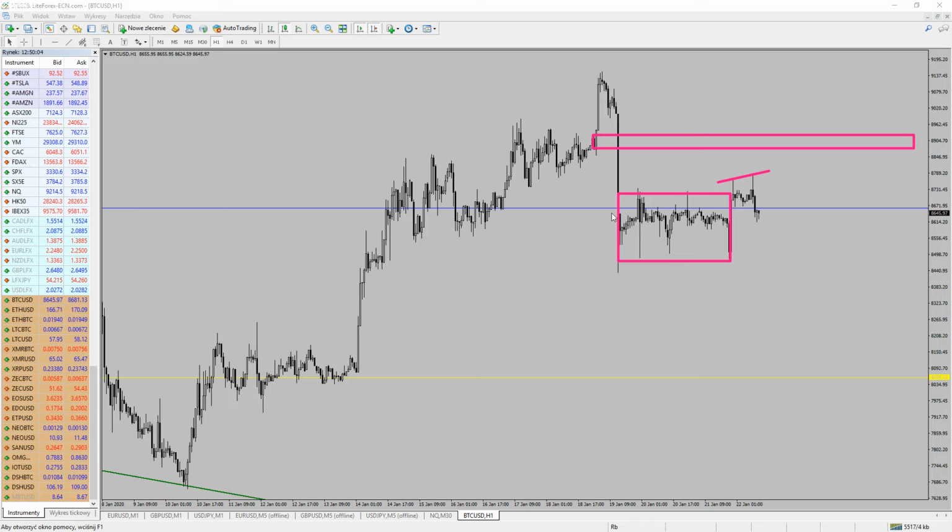So I do expect, if you make your own measure, that we have right now a pullback towards the 50% of that consolidation. I do expect some buying going on around 8,600, 8,500 with a possible target around 8,900, 9,000. That's how I see the bullish setup.